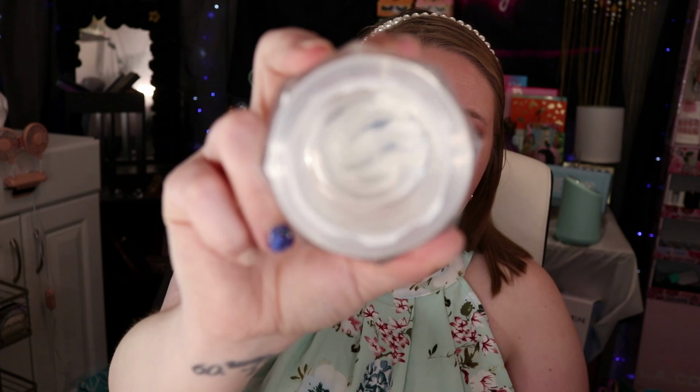Another no-go for me is this Charlotte Tilbury Magic Cream. I probably could scrape the rest of it out, but I'm just not interested in using that. Just a little bit. This did nothing for me. It did not keep me moisturized. It is not magic, but I am going to keep the bottle. The bottle is nice. I can reuse this.